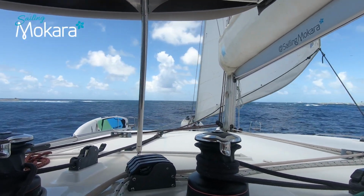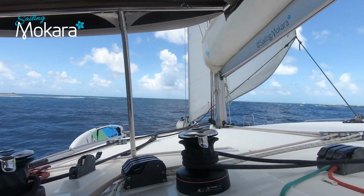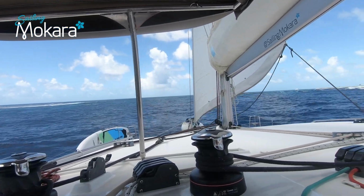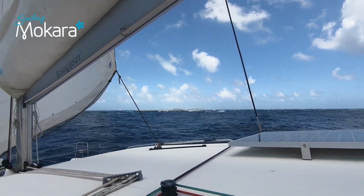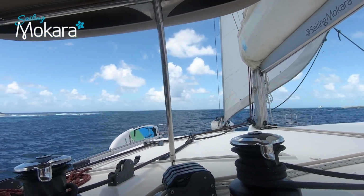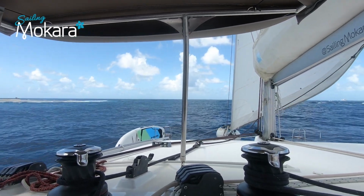Heading into the Tuamotus pass. We're a little bit ahead of slack, about 2 hours ahead of slack. You can see the main part of the pass is very turbulent there, but we're going through this little channel on the side. With the passes, it's always good to not go through the middle, always go through the side, because that's where the current is less.